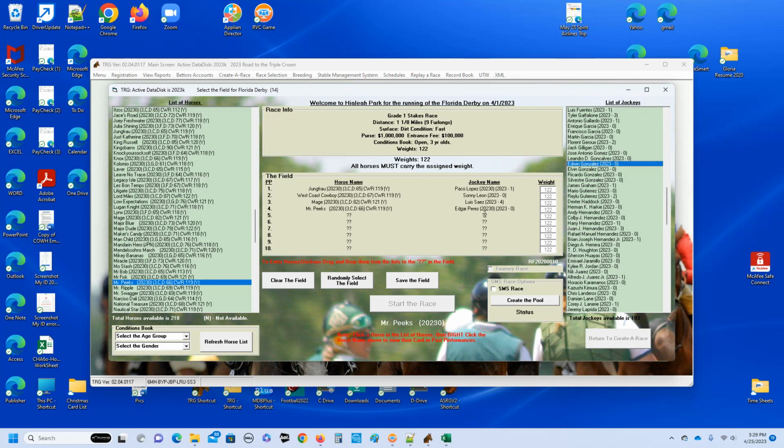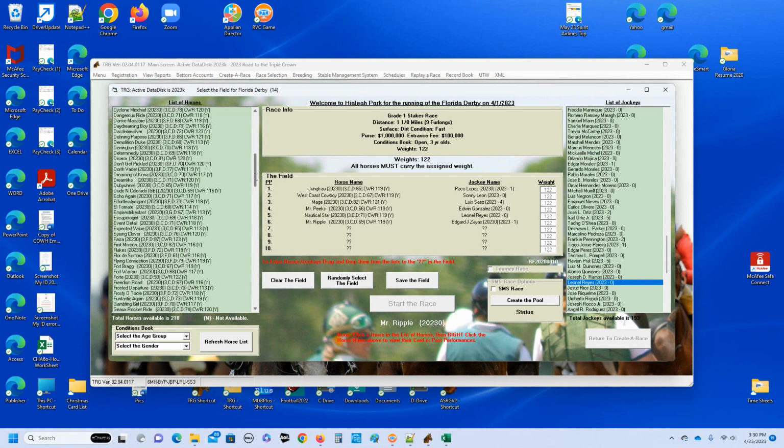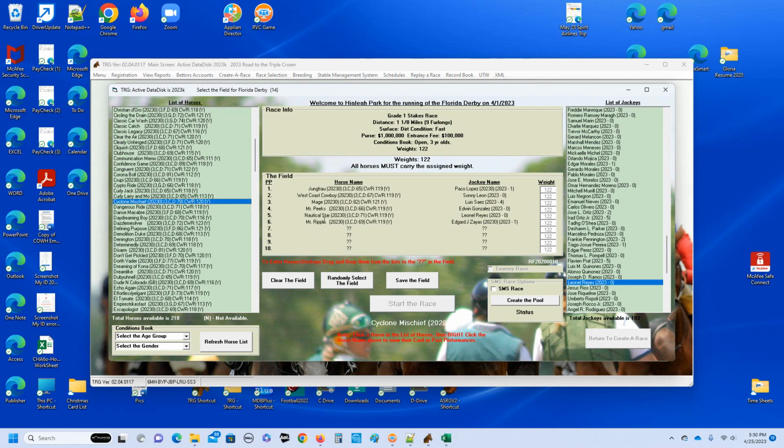Edwin, not Elfin. And after Mr. Peaks is Nautical Star, ridden by Leon Reyes. Okay, next there was Miracolo, but he missed the cut, so we skip him and go to Mr. Ripple. Baker Zayas is the jockey. Next is Cyclone Midship. Position 7. The jockey is Javier Castillo.